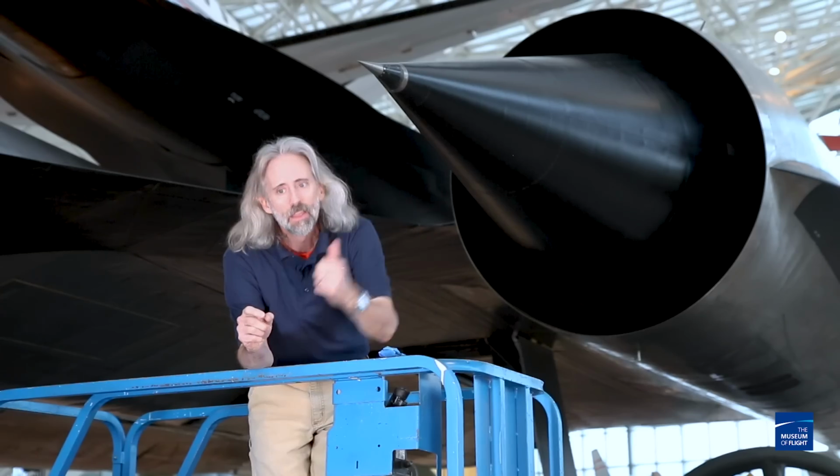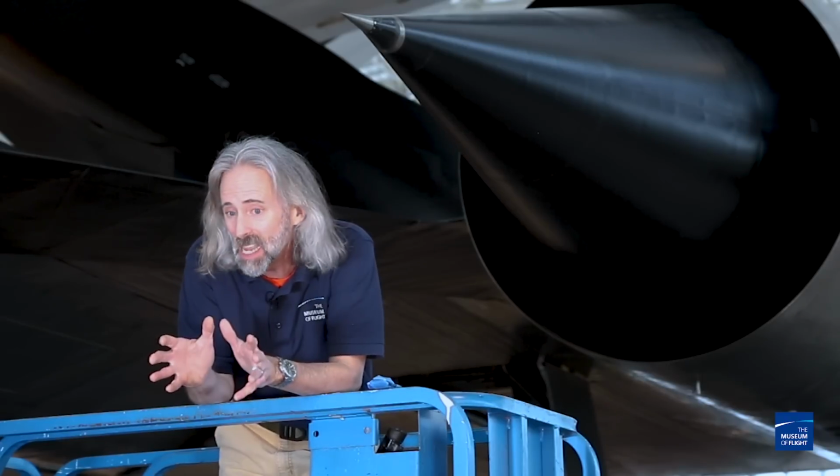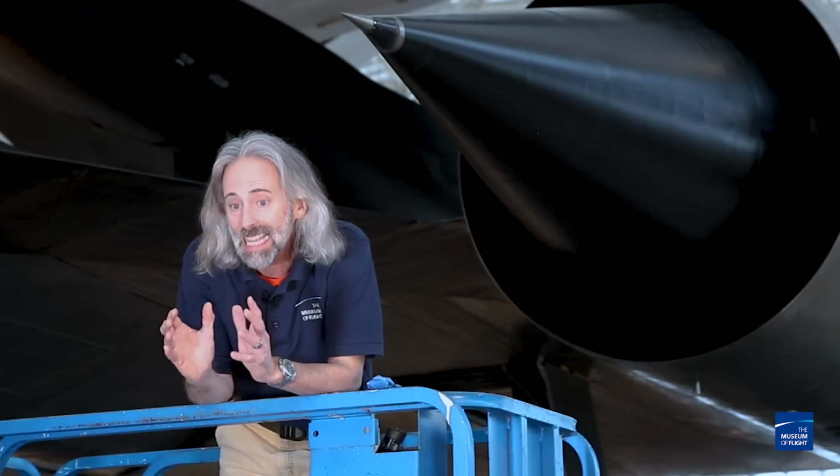All right, I know this is what you guys have been waiting for, the J58 engines. Let's talk speed. Now, the A12's power came from the combination of the inlet, the engine, and the exhaust functioning as a single unit. For example, cruising at a leisurely Mach 3.2, only 18% of a J58's thrust came from the engine proper, while 58% of the thrust came from the inlet.